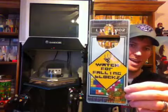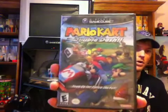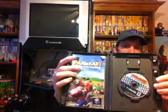I got this on eBay, just something I thought was pretty funny. It's a door hanger, and it says "Watch for falling blocks." So, really cool, really simple. I think I paid like $1.80 or something for that, so it's not like I spent a lot. And then they sent some free stickers, Mario stickers. I picked this up for $15, and that's Mario Kart Double Dash, and it is complete. Not in the best shape, but for 15 bucks, I'll make a little bit of profit on that one.